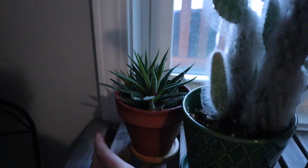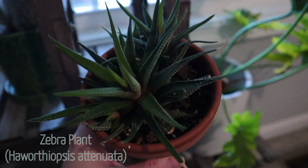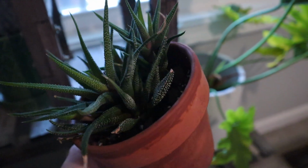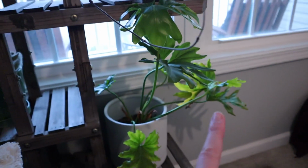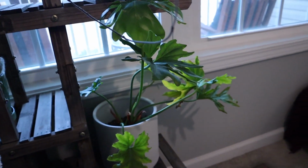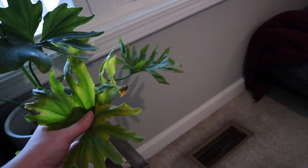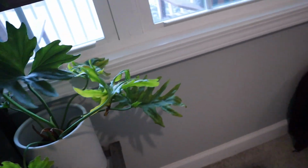And then next to it we have my zebra plant, which was not doing anything for so long, but now actually is growing. So that's pretty cool. So yeah, like I said, I might have to swap this onto the other side so it's not near the vent, because I can tell that it's not liking that at all. So we will see.